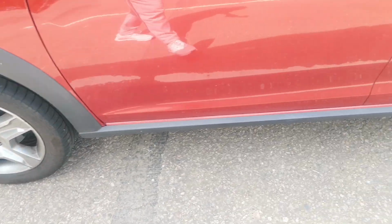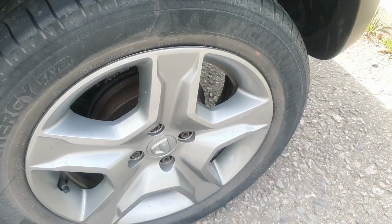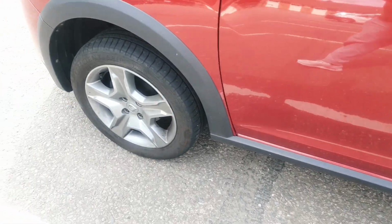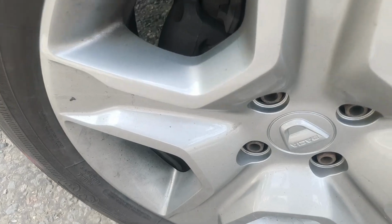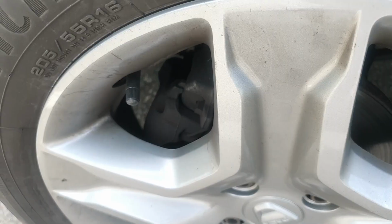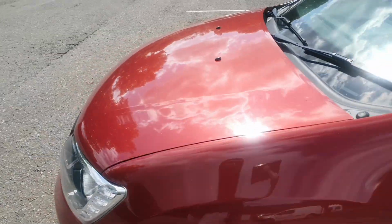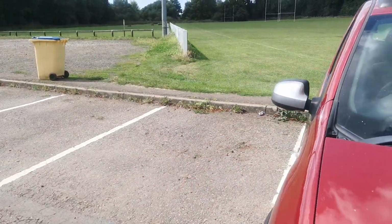All the alloys in good condition. You can see there, I think there was advisory in the last MOT. Can't pick it up on the camera. On the front pads, I think the advice was they're slightly low. So I might get that checked out.